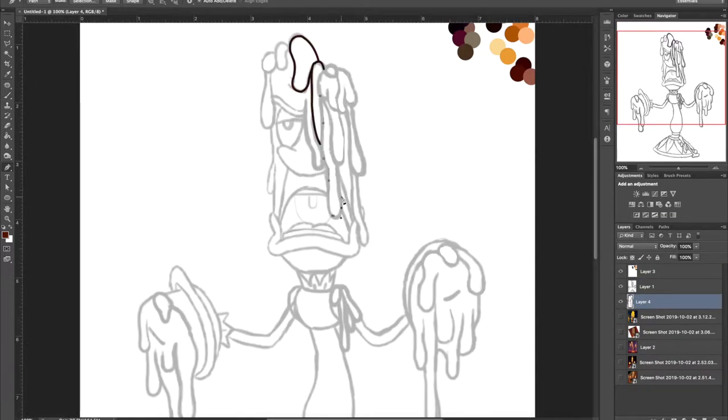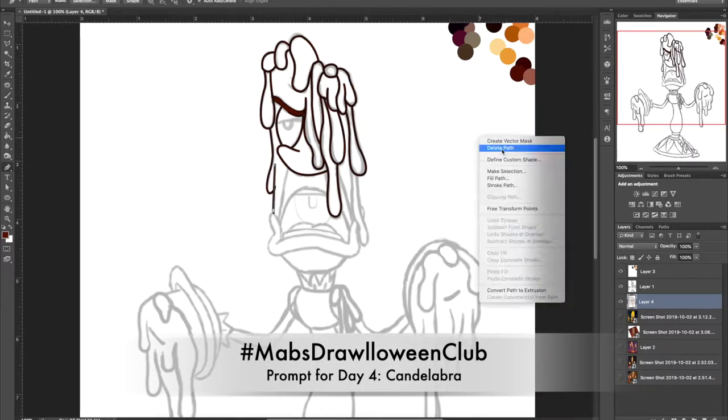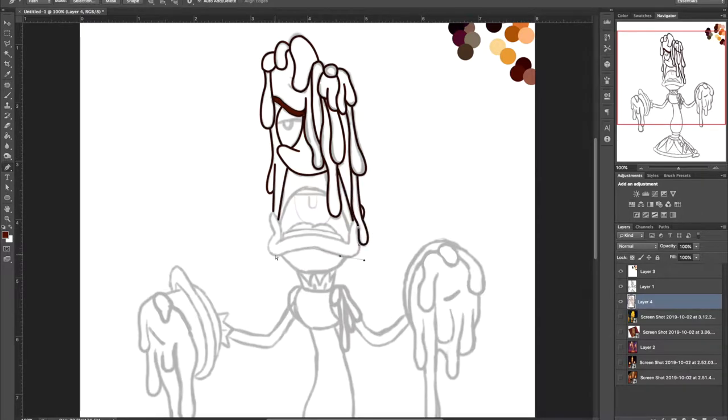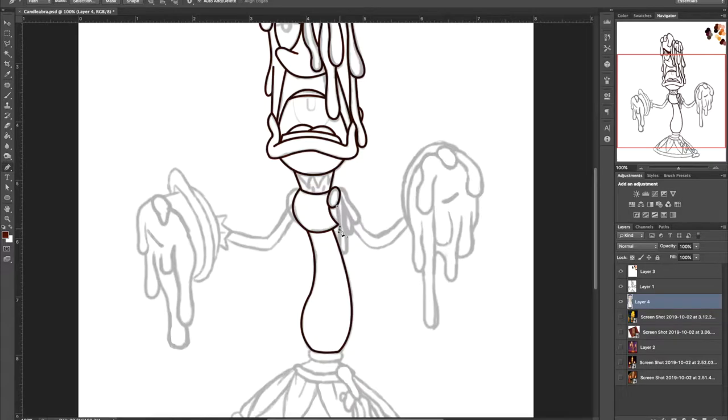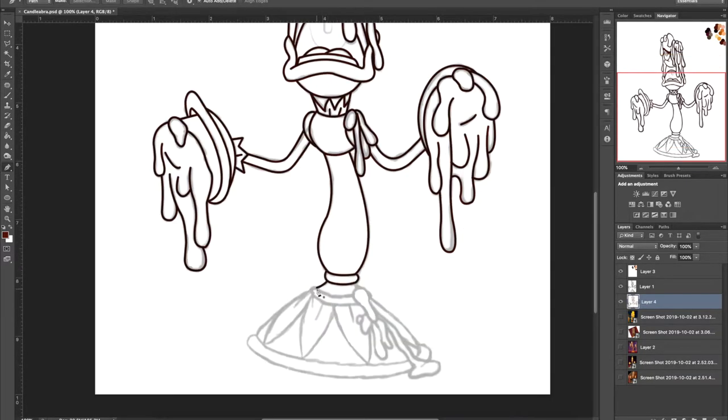Today is day 4 of Drawlloween, and if you've seen my previous videos, then you already know this year I'm using Mab's Drawlloween club list. Today's prompt is candelabra. For this prompt, I thought it might be fun to stray from the conventional candelabra and do something different. So I drew Lumiere from Beauty and the Beast as a zombie of sorts. Hope you'll enjoy this speed paint, and I'll see you again at the end of the video.